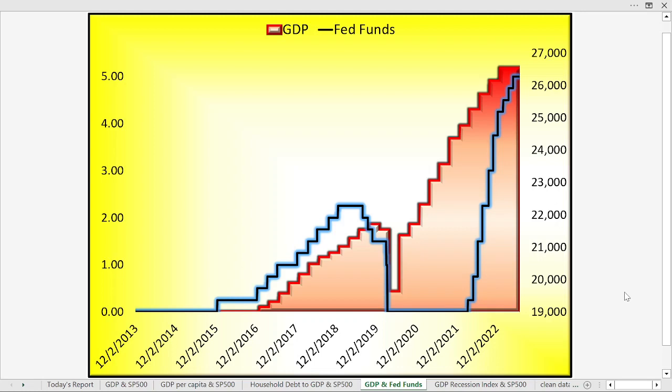Now GDP continues to rise as well, but I think we'll see in other numbers coming forward that maybe it's not all a rosy picture. The jobs numbers, the next jobs numbers, I think are going to tell a very important story.